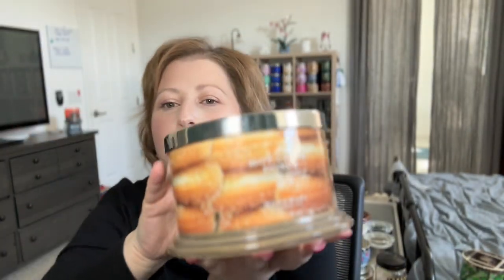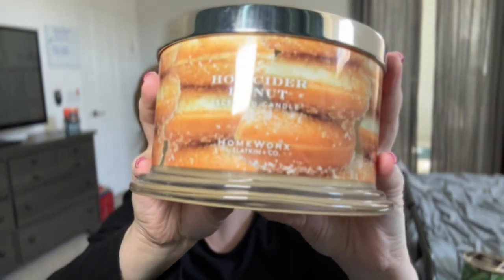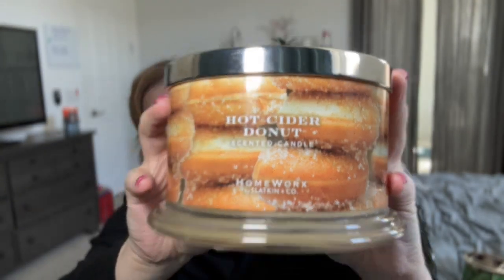And then one of my tried and trues, hot cider donut. I have several of these. I'm not gonna lie, probably 4. And I would buy more. It was really hard for me because they were on sale the other day for $19 and I didn't do it because I don't need to, but I hope that he keeps it in the inventory all year round, because this is hands down my favorite donut scent, and I love it.